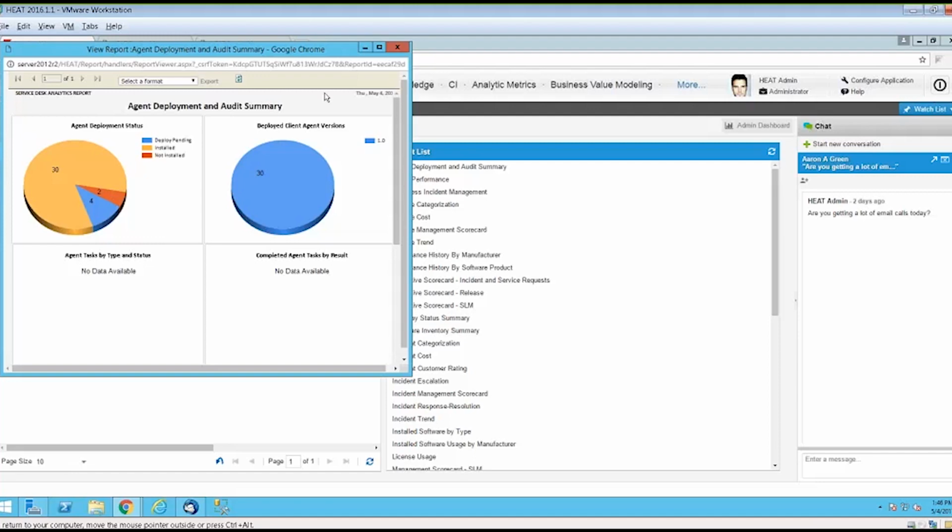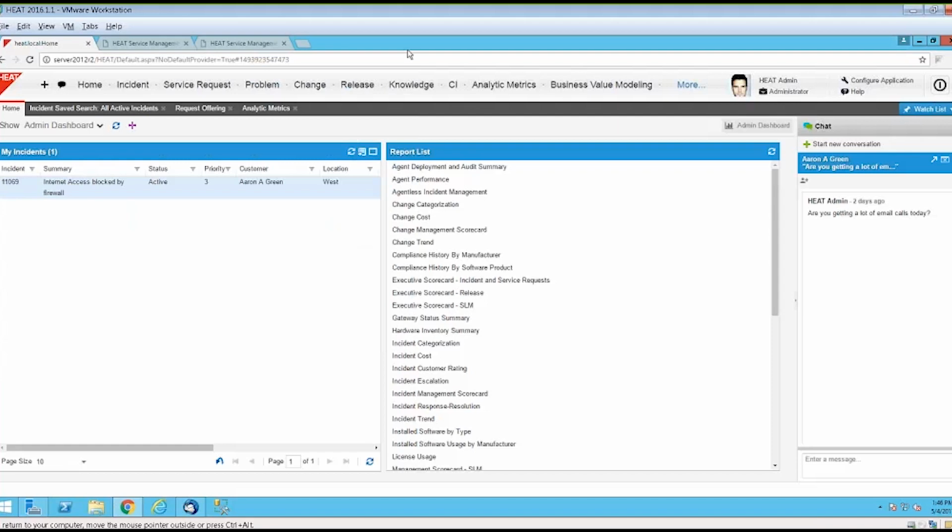And I just wanted to reiterate that the actual official title of this product right now is Ivanti Service Manager. I just want to make sure that that's understood. That's what this product is referred to.